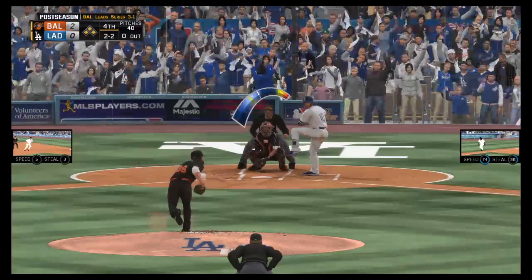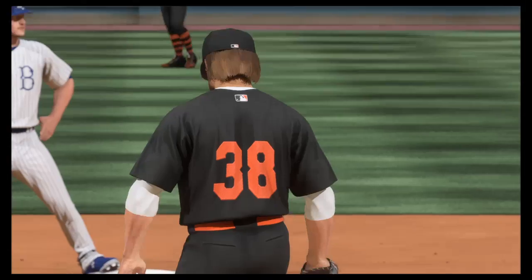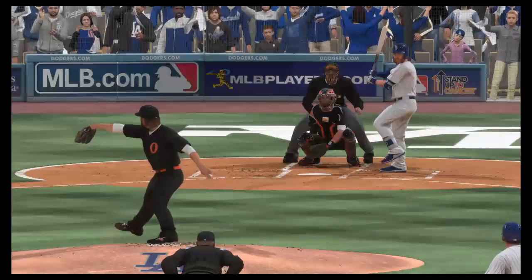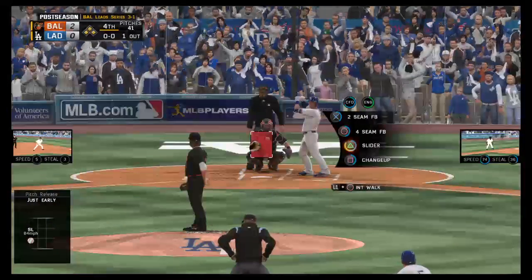Set and the 2-2 pitch. Oh, and he struck him out. A big strikeout there with the bases loaded, and that's the first out of the inning. Oh, that is a great call right there. They really needed a strikeout in that spot, and they got it. And now with 1 away, you can even get out of this scot-free if you can get a ground ball here.